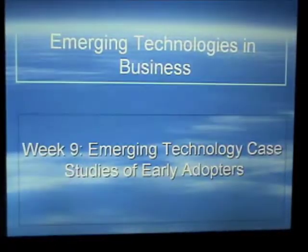We are going to discuss today emerging technology case studies for early adopters. So we have discussed in the past few weeks examples of emerging technologies under e-commerce, wireless, mobile, and web applications. So today I will be giving examples of emerging technologies under each of those areas which we consider, or businesses which we considered early adopters.